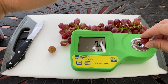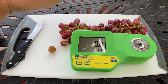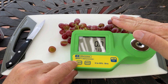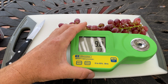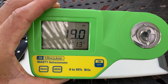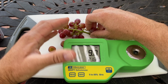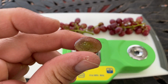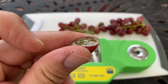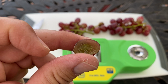Let's see how BRIX scores. Give it a squeeze, get some juice in there. 19. That means that 19% of this grape is sugar. Wow. That's a great score. It explains why it's got that nice balance of sweetness and acidity.